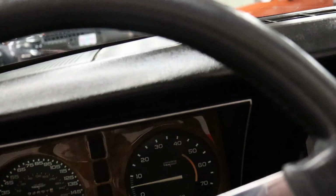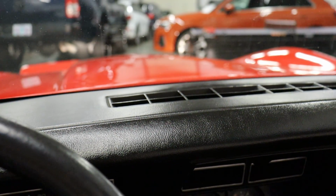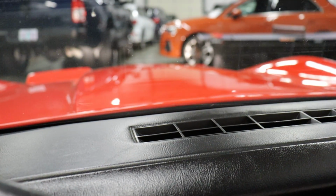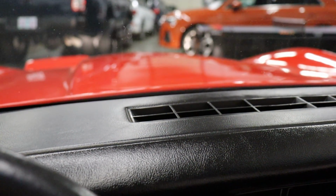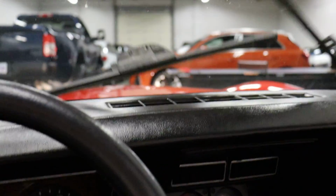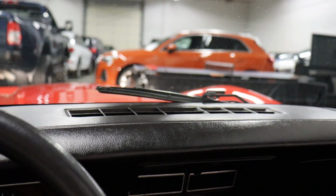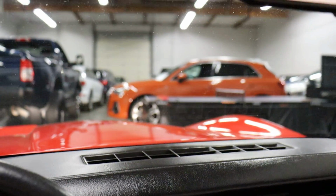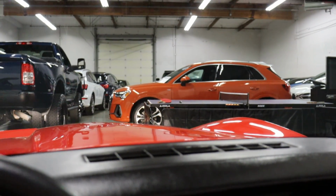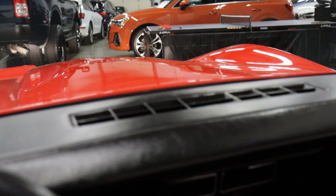Wipers, I don't know if the wipers work actually, let's see. Wipers don't work. I don't know if that's because of the hood. Oh, there you go. Wipers do work, look at that. One more time for the wipers. There you go. I'm going to turn this off.